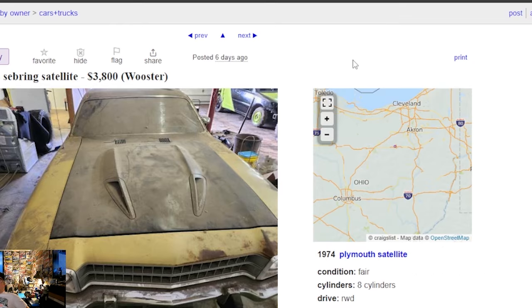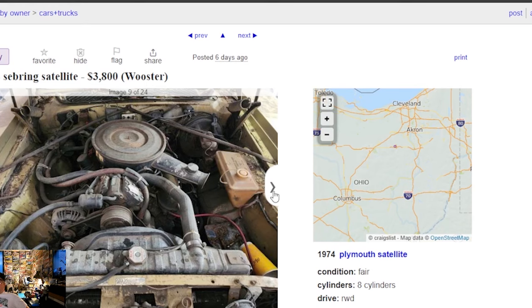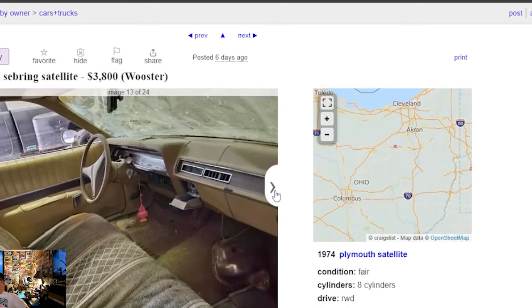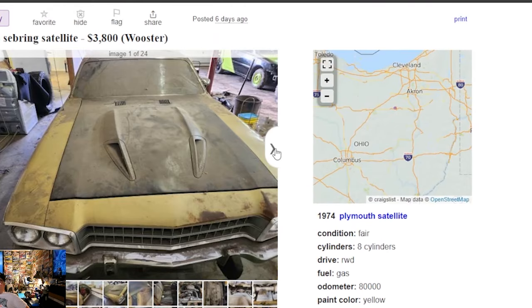On the Craigslist, 1974 Sebring Satellite, $3,800, 6 days ago. Got the Roadrunner hood on there. That's the hood that the gentleman in the first ad was wanting $1,500 for. Got the big AC pump on it still too. Looks rusty on those back frame rails. Typical. Trunk's all cut out of it already. It's a 74 Sebring Satellite, 318 V8 automatic, completely original besides the hood. Needs work. I would say the best part is that hood.